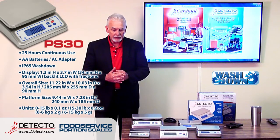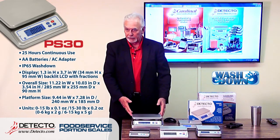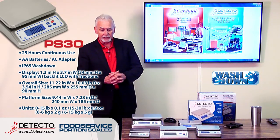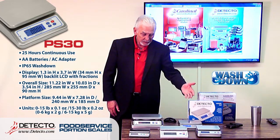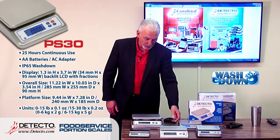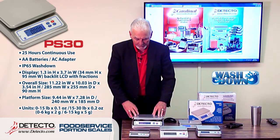The 30-pound capacity also takes us into other industries. If you have other industries that need to weigh up to 30 pounds, that is a lot of weight to put on a scale like this, and it'll take the abuse. It's a great scale for that, and the price is right. So as we step up the line again: 4 pounds, 7 pounds, 11 pounds, 12 pounds, waterproof and submersible. Don't ever forget the word submersible. Very important marketing tool. And washdown IP65 in the higher capacity scale.